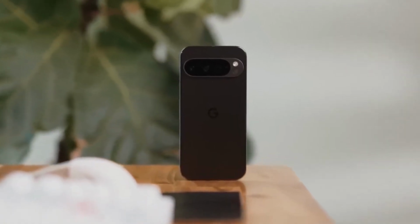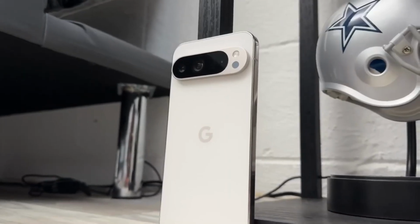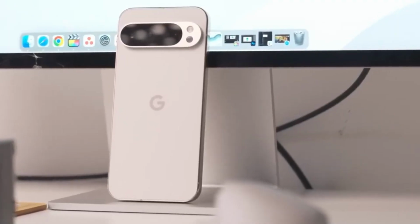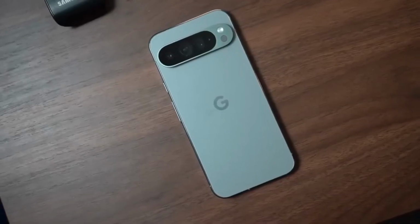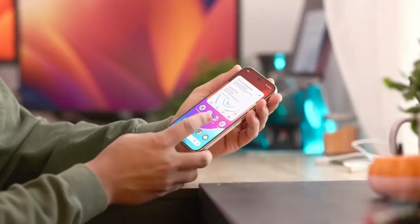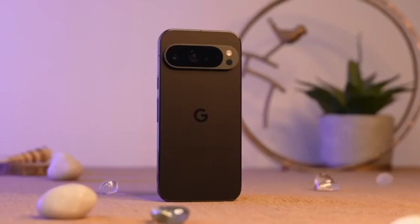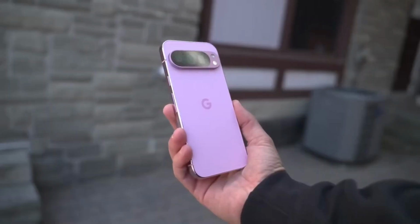It might seem like a small difference on paper, but when you hold the phone in your hand, it really shows. A larger display means more space for multitasking, editing photos or videos, reading and watching content. If you're someone who splits the screen between apps or works on the go, this extra screen real estate can make things much easier. It's perfect for editing documents, browsing with more comfort, or just having more space to work and play.